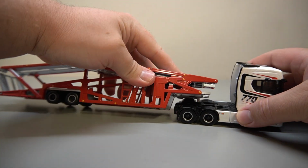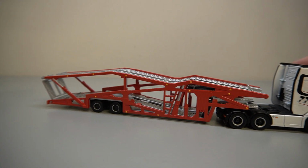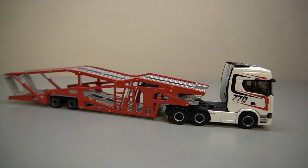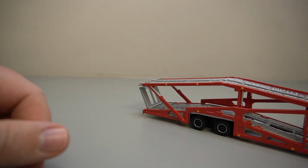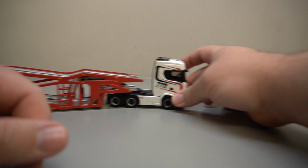So it's not the best, but it's not there to really be played with, is it? It's, you know, an adult toy. We're not allowed to play with our adult toys. We have to be civilized, or something like that. Yeah, again, it's nice, and the weight of it is so cool.